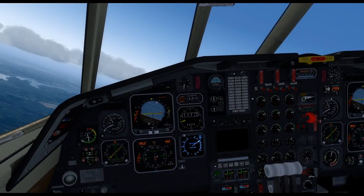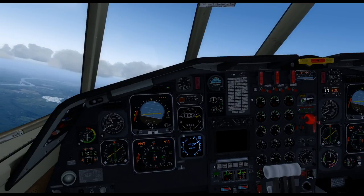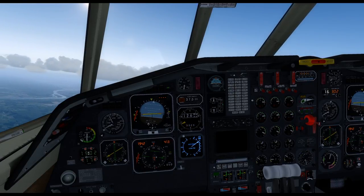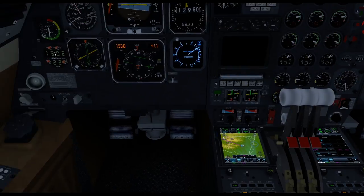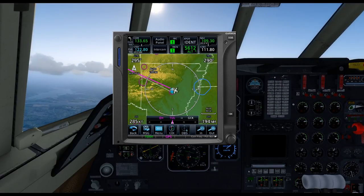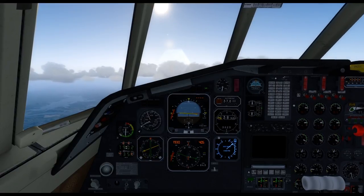Proceed direct Tulsa, climb and maintain flight level 370. Okay, up to flight level 370. And we're proceeding direct to Tulsa here. Alright, there we go, direct Tulsa, activate. And let's go ahead and pull up our autopilot panel here. Let's go to nav mode, and we're proceeding direct Tulsa.